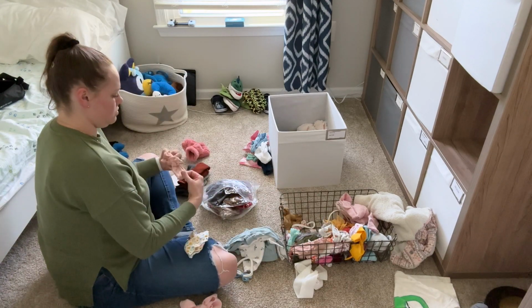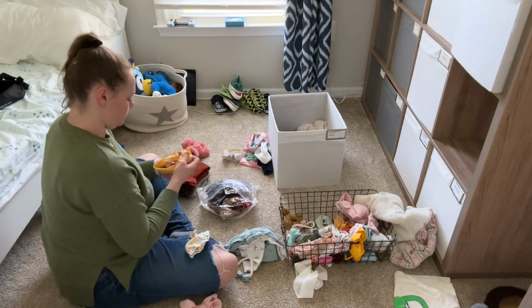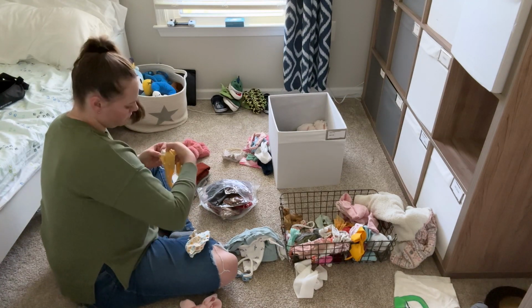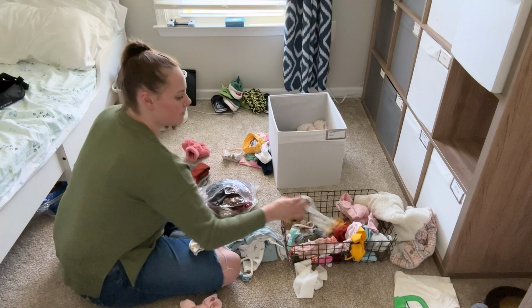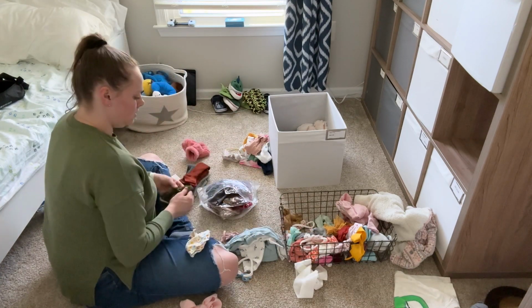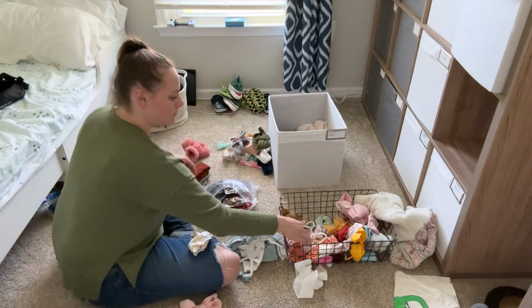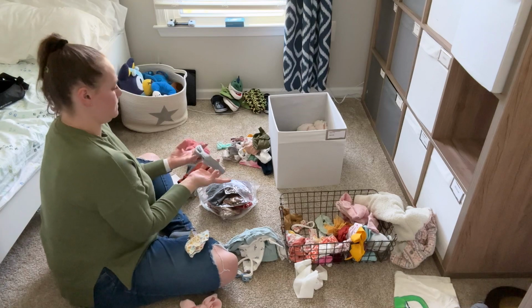I'm testing some of these headbands to see if they'd still fit over her head. This morning, in fact, the morning that I'm recording this voiceover, I put one on her that matched her outfit and she reached up and ripped it off. I guess I haven't done a good enough job having stuff on her head, so now when she feels something different, she doesn't like it.